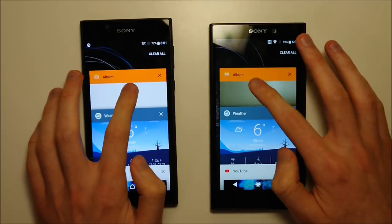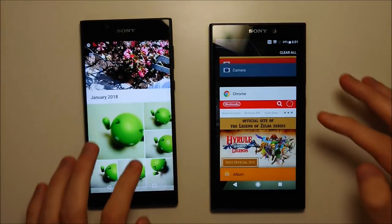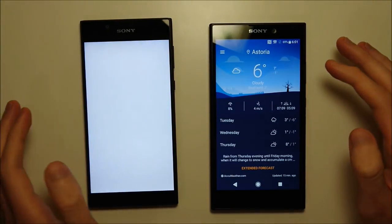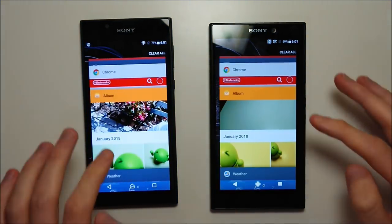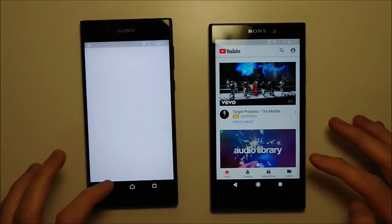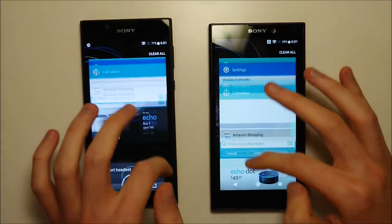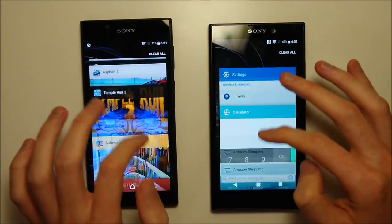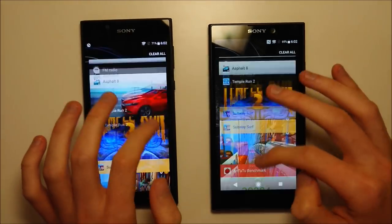So going back towards the beginning of the album, both of them are starting, but you guys see a bit faster there on the L2. Weather. So this one not restarting on the L2, is restarting on the L1. YouTube. And once again, L2 a major advantage there. Clock. Again, a huge advantage there. But you guys are going to see even more of an advantage in terms of the gaming.